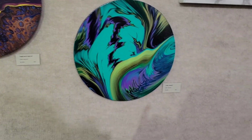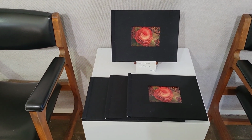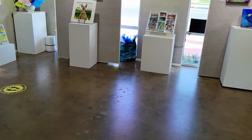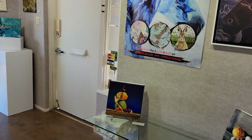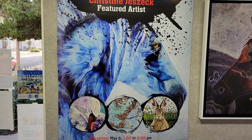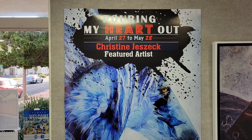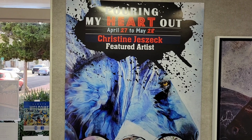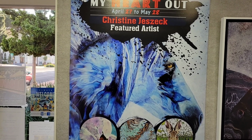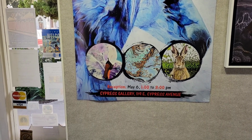And then down here we've got my art books, a collection of some of my favorite embellishments. And then lastly, we have this area here with my poster. And I unashamedly plagiarized Julie's title, Pouring My Heart Out. I had to come up with a title for my show well in advance for publicity purposes. I was thinking of changing it, but I never got around to it, so I'm using it. Thank you, Julie. I'm going to have a reception on May 6th.